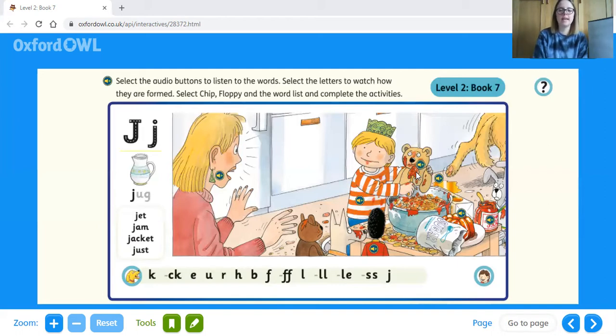Jam. Can you say it? Well done. Okay, there's another one here. Now it's a little orange puddle. It's a bit suspicious with the floppy over there, but this one is actually juice. Juice. Can you say it? Good. Okay, and there's one left, this one here.